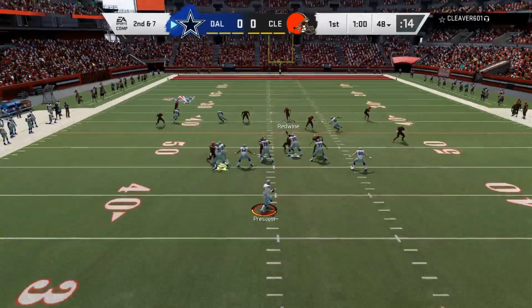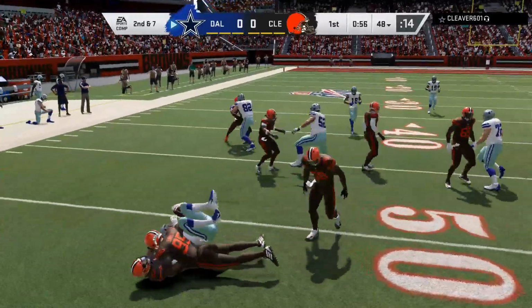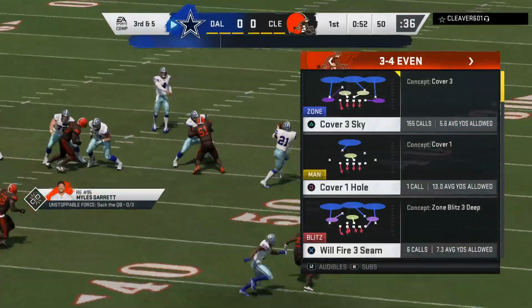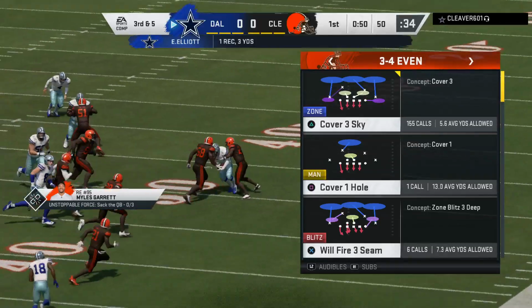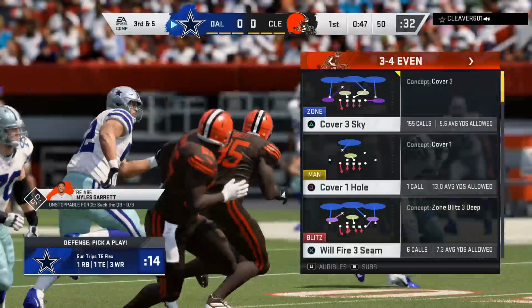They play fake to Elliott. Now Prescott. And that's Elliott, complete. And he'll be brought down right on the 50. A gain of 3. Everyone's got to be able to catch the football. Doesn't matter what position you play, but if you're on offense, be aware a ball may come your way.